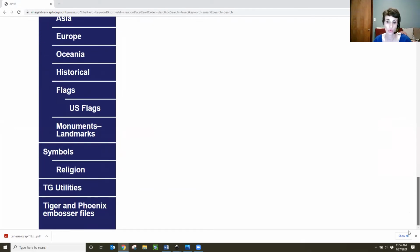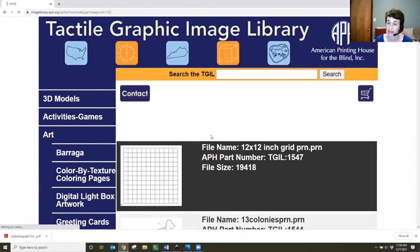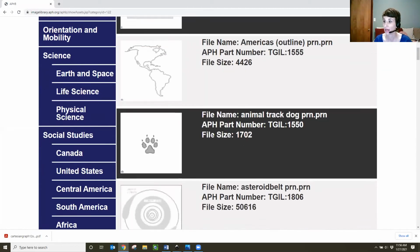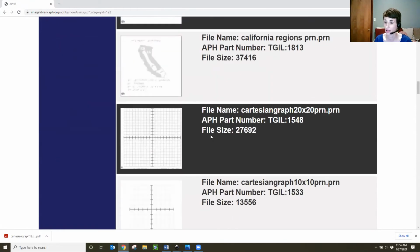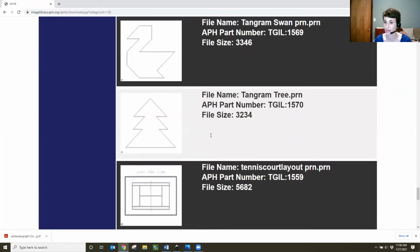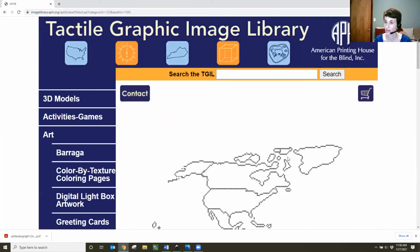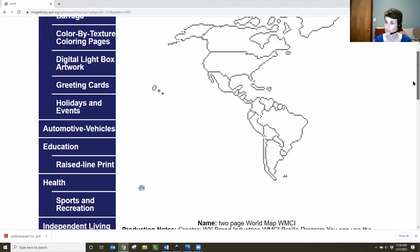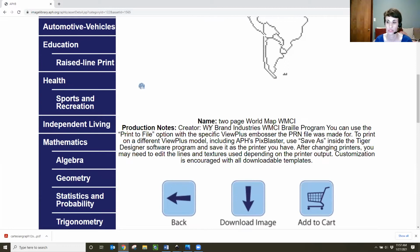When you do that, your information will go into the metadata. And I'm pulling up, and this is the Tiger and Phoenix category. These are PRNs ready to run on those machines. I've taken you to this category because once we get there, the Wyoming prison that we work with a lot with textbooks had the world map already drawn in PRN form. And so when you select that, down here in the production notes, you will see WY Brand Institute, WMCI Braille Program. Now you don't have to be in a program to submit images.